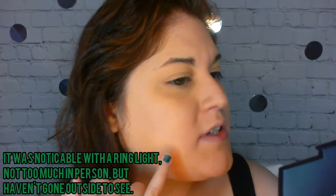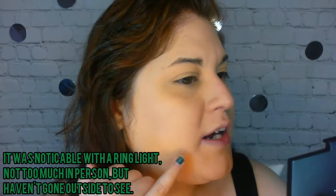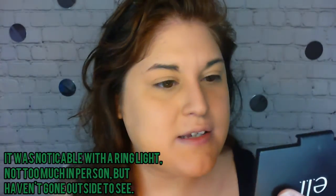Color wise, it does look a little bit more yellow than my particular skin tone. Like right here I can kind of see a color difference. I can see it a little darker or yellow here compared to the rest of my face. So I guess I went a little too dark. Maybe I will have to test this out with other foundations and try it with a brush and a sponge and all of that and see.